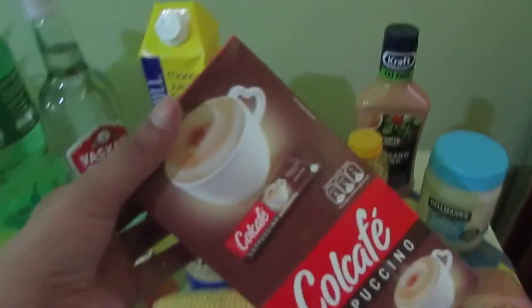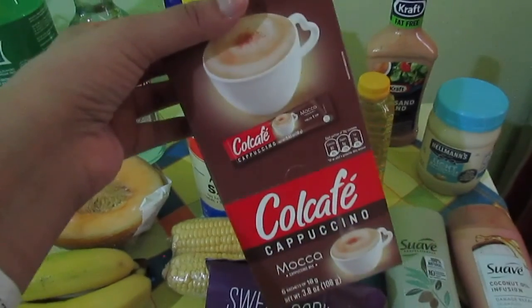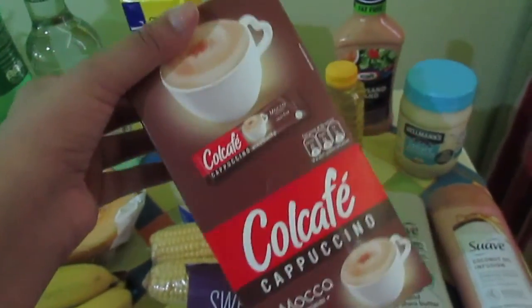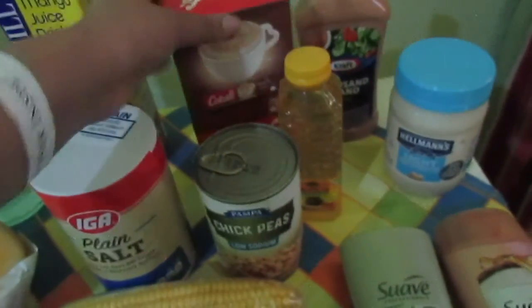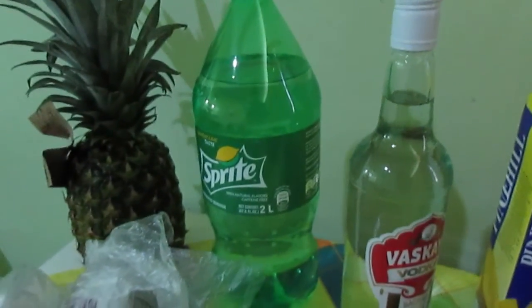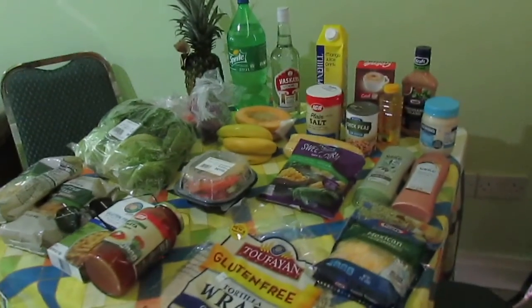I got a few sachets of mochas because I don't think I'm actually going to be drinking a lot of hot drinks, so this is just there if I am craving it at some point. I got some mango juice, which just sounds so good in the morning, and then I got some vodka with Sprite as a mixer. So that's everything that I got from the grocery shop.